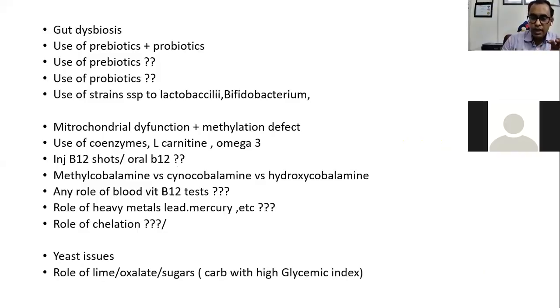Glycemic index basically means the duration or the time in which the carbohydrate produces sugar in the body, the breakdown product to produce the sugar. So the time duration is very important. If you are taking something which increases your sugar levels immediately, within seconds, definitely the yeast issues will be high. And if you are taking something which increases your sugar levels gradually over a period of 2 to 3 hours, there the chances of yeast are very, very low.